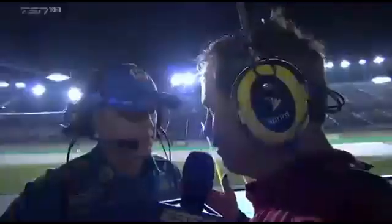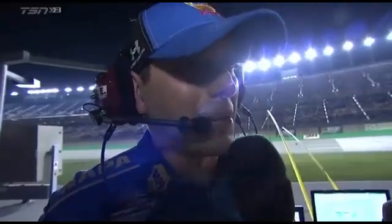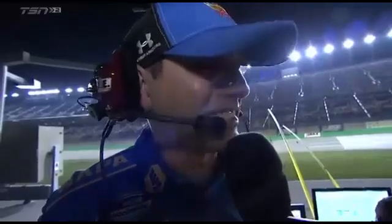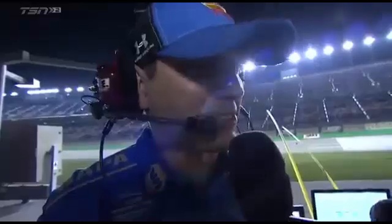We've watched Ty Dillon pretty much run away with this all night. Does your guy have what it takes to get him in this last stint? Well, the Napa Auto Parts Chevrolet has been great all night. Just trying to get track position has been the key to our success tonight. That three car's been strong. Chase is eager to get up on the wheel. He sees the front row. He sees that checker flag. And I think he's going to give the Nationwide Insurance fans a good run tonight.